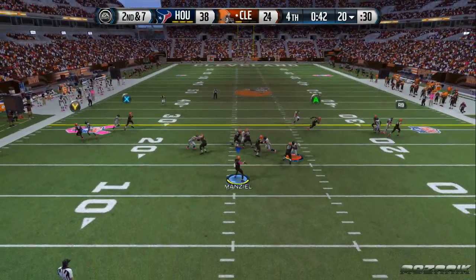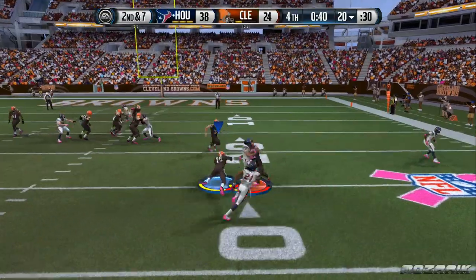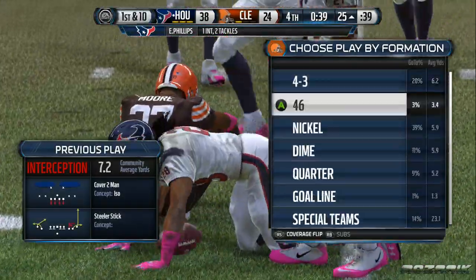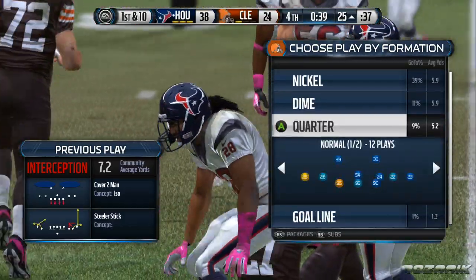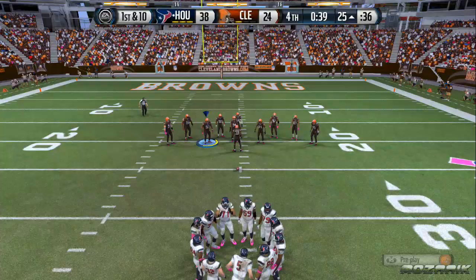Second down and 7. And the pass is intercepted. It's going the other way, and this game is all but over. Nice job of the defense that time. In position, they read the quarterback's eyes, and it led to an interception.